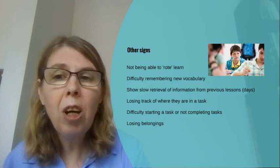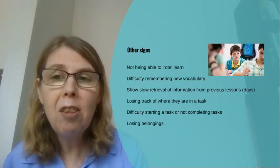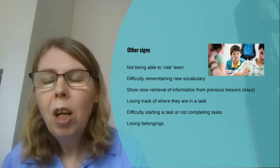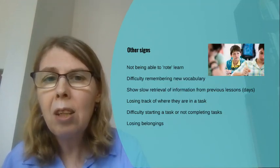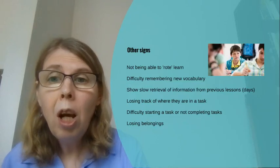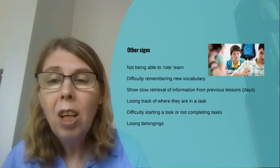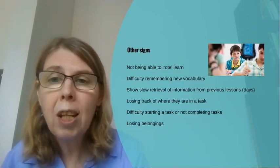As students get older, as I would argue, the signs become more and more obvious and easier to spot. So you're not able to learn things literally by heart, because you can't process the information sufficiently to make any sense of it. It can make learning new vocabulary very difficult. So often these are the students who can't seem to remember the names of the shapes. They might not even remember the names of all the colours. It's some of those very basic things, as well as more difficult vocabulary as you move through the primary school.